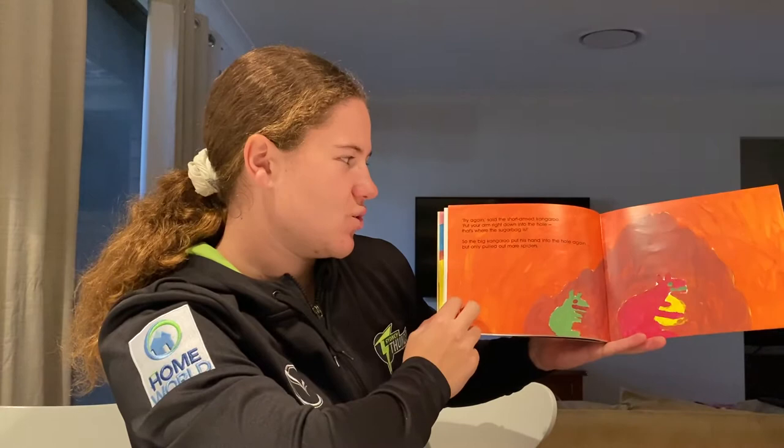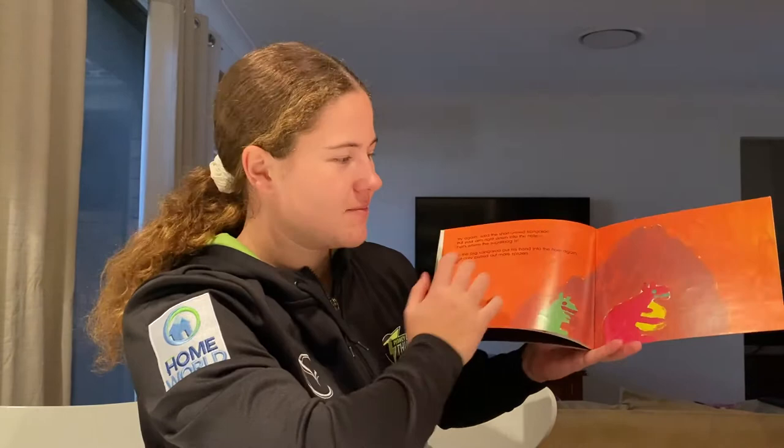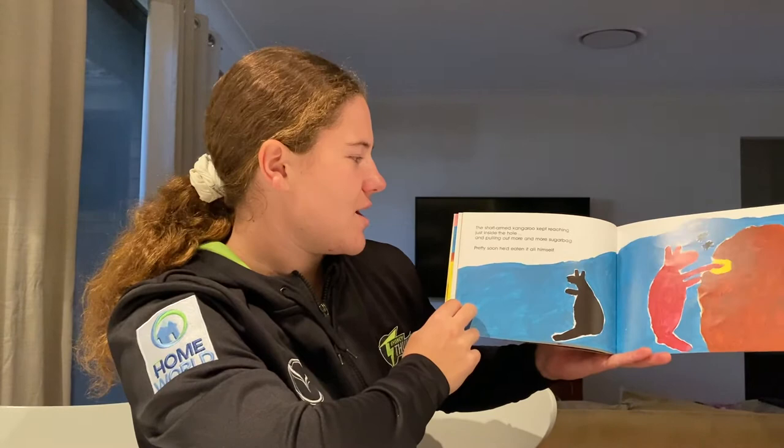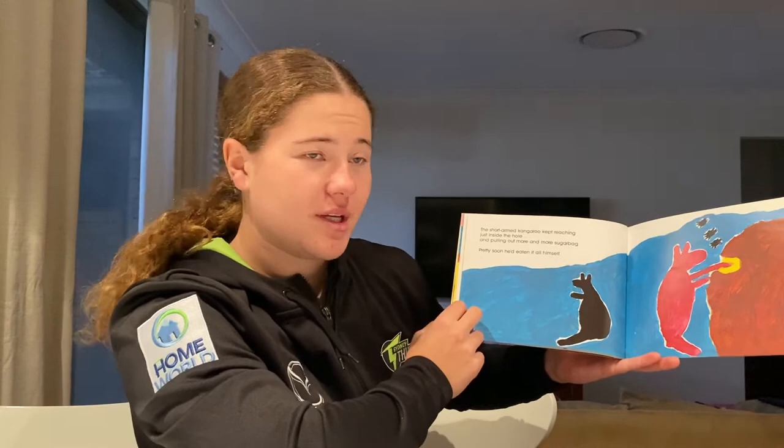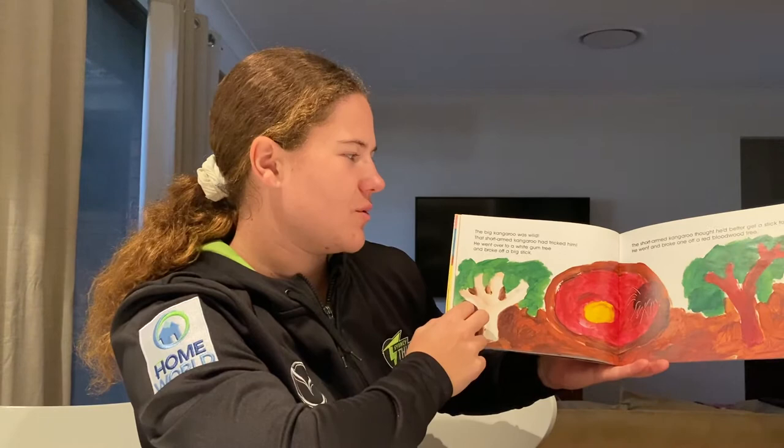"Try again," said the short arm kangaroo. "Pull your arm right down into the hole. That's where the sugar bag is." So the big kangaroo put his hand into the hole again, but only pulled out more spiders. The short-armed kangaroo kept reaching just inside the hole and pulling out more and more sugar bag. Pretty soon, he'd eaten it all himself. The big kangaroo was wild. That short-armed kangaroo had tricked him.